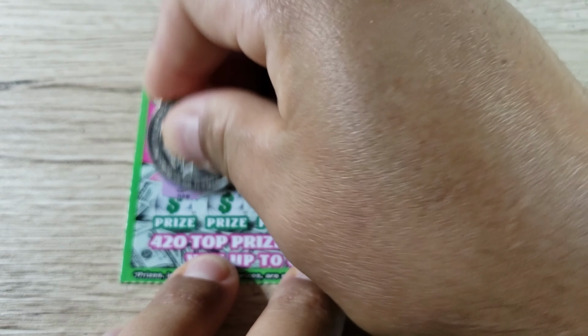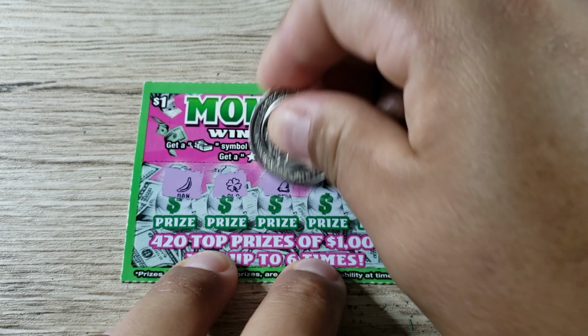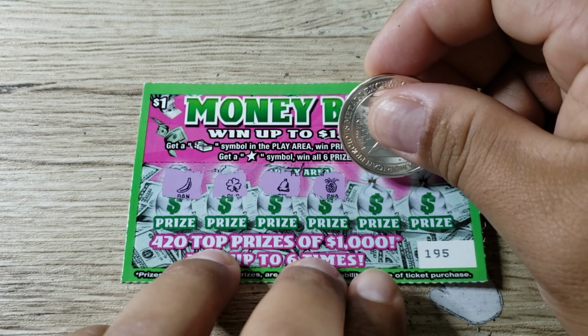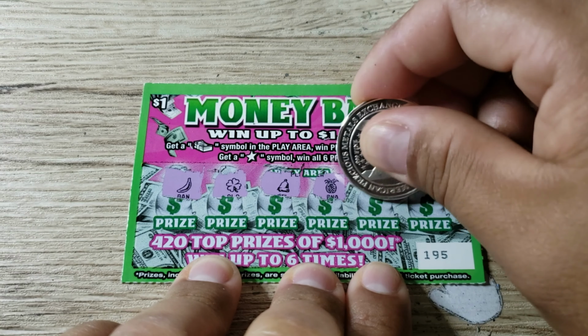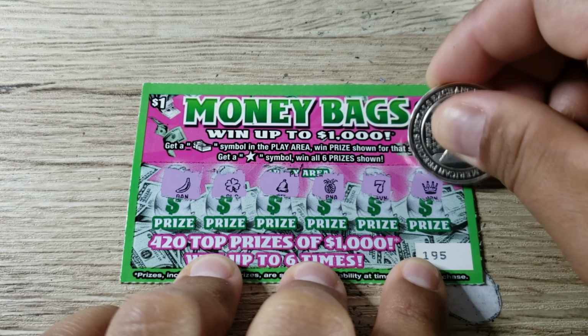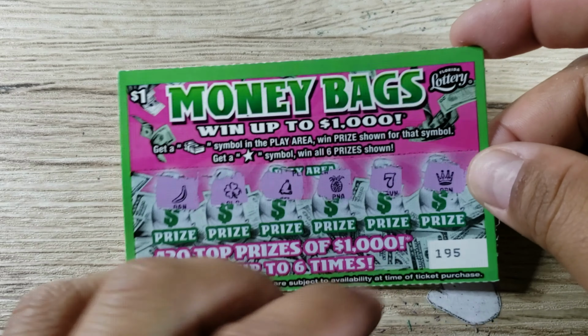So there's no matching symbol. All we gotta do is look for that symbol, either a star or a stack of bills. We got banana, clover leaf, bell, a piña, which is a pineapple in Spanish, and a crown. So ticket number 195 is a loser. It's going straight to the scanning pile.